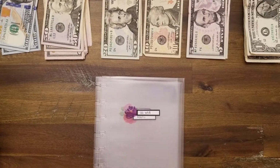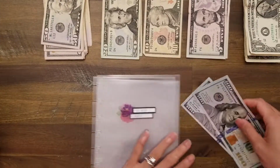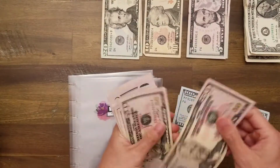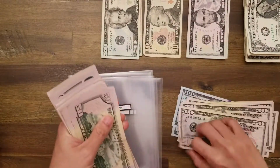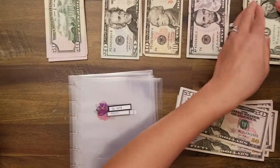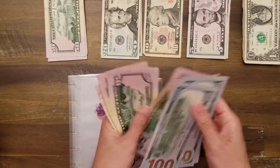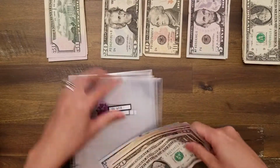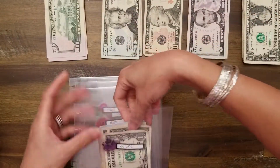All right, so Go Wild is going to be getting $552. It doesn't really matter at this point which bills I use, since these are my long-term funds. So I'll do 200, 300, 400, 500, 50, and then 2. So 552. All right, and I'll put this in here, and I'll set it to the side for just now.